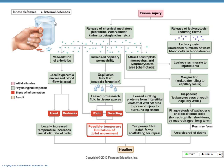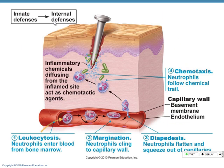Yes? Awesome diagram, right? So some of the things that happen during an inflammatory response: vasodilation, increased vascular permeability. That's all talked about on page 769. Some of the different chemicals involved: histamines, kinins, prostaglandins, leukotrienes, complement. All of these chemicals are going to help mobilize cells to the area and help the healing process. Phagocyte mobilization is also involved in the discussion we just had.